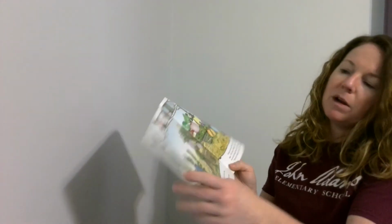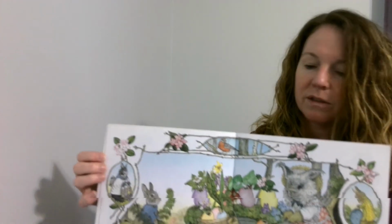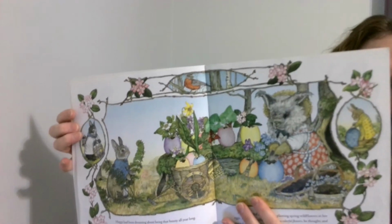If you've read Jan Brett before, you know that she has on the side panels, she lets you see a little bit into what is going on and what might be coming up next.